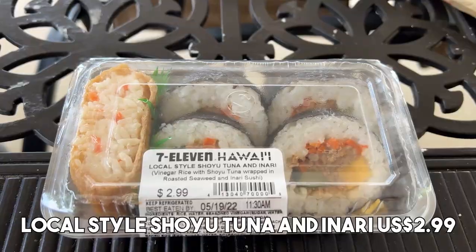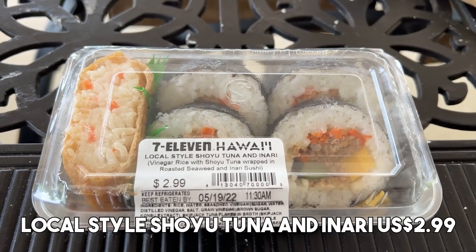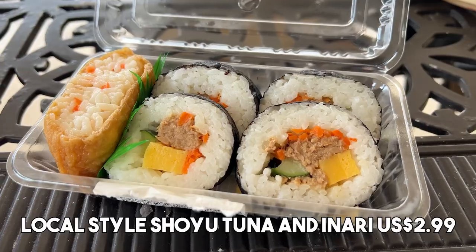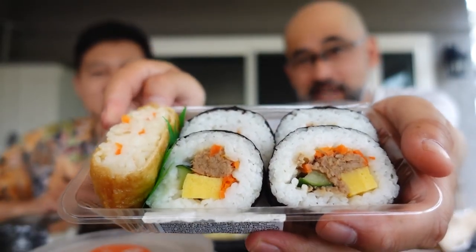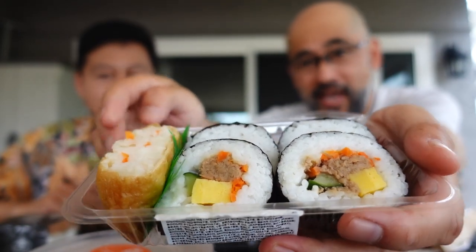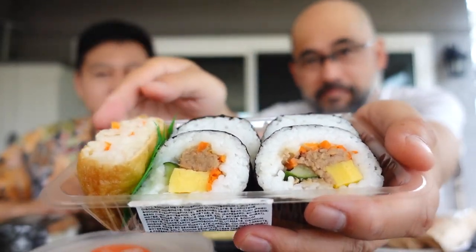And let's begin. First one is Shinichi's mother's favorite, roll sushi and corn sushi. This one is inari sushi in Japanese, but it is called corn sushi in Hawaii. And this is roll type sushi.